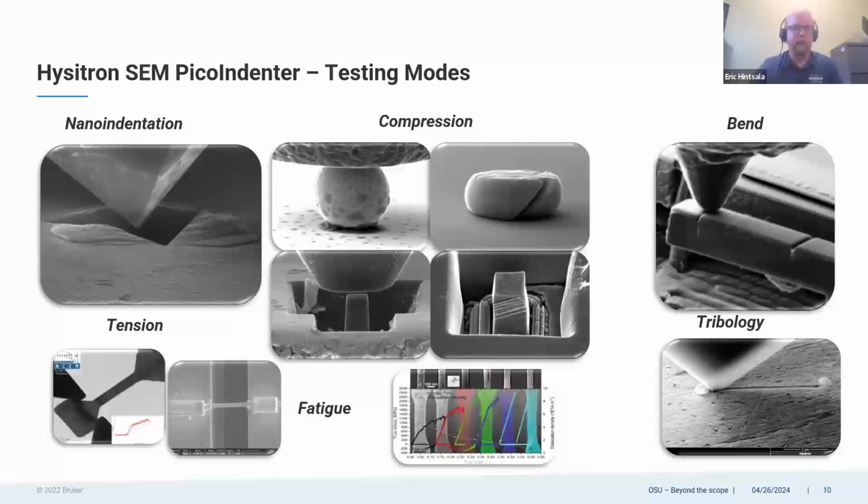We'll see examples of both cantilevers and pillars later on. I won't get into any tension testing, but you can do that by doing a direct pull with a gripper tip, grabbing a dog bone, or we have a push to pull chip that allows you to do nanowires and lift outs. And then there's also fatigue, which incorporates a dynamic component on top of the quasi-static component, as we call it. And then tribology is where you're doing normal and lateral forces and actuation all at the same time. So you can measure friction coefficients and do wear testing.